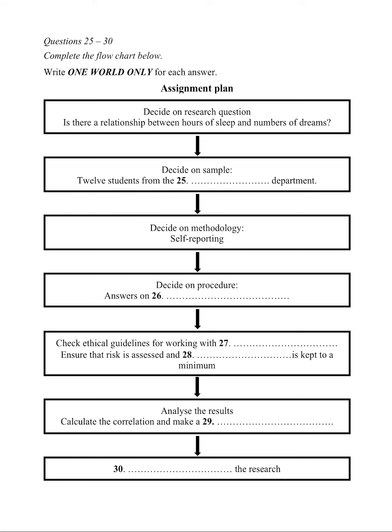OK, forget that idea. Then we have to think about our methodology. So we could use observation, but that doesn't seem appropriate. No. It needs to be self-reporting, I think. And we could ask them to answer questions online. But in this case, paper might be better, as they'll be doing it straight after they wake up. In fact, while they're still half asleep. Right. And we'll have to check the ethical guidelines for this sort of research. Because our experiment involves humans, so there are special regulations.